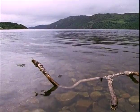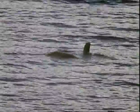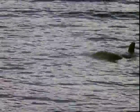We know that when people look at patches of water, it is very, very difficult to know how far away something is or what it is you're seeing. For example, if we haven't got much information, then we have to judge size by apparent distance or distance by apparent size. And this is precisely the situation we have at Loch Ness.